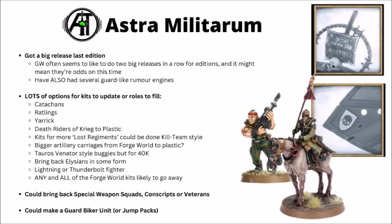Next up, we have the Astra Militarum, which are the most collected and followed army that hasn't had a Codex release yet. In general, there's been a lot of speculation that Guard are going to be getting another fairly major release wave to follow their last one for a few different reasons. It could be one reason why their Codex is coming later on again, given that they've had a release wave of models in the not too distant past, so Games Workshop likely wants to space them out about as much as editions would allow.